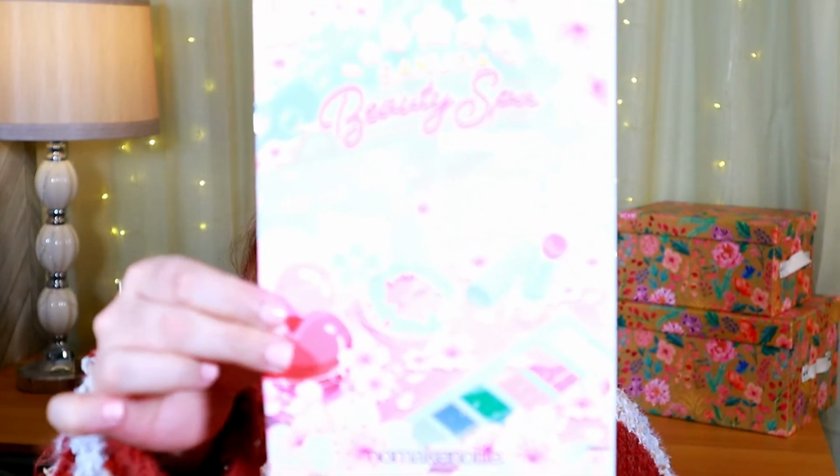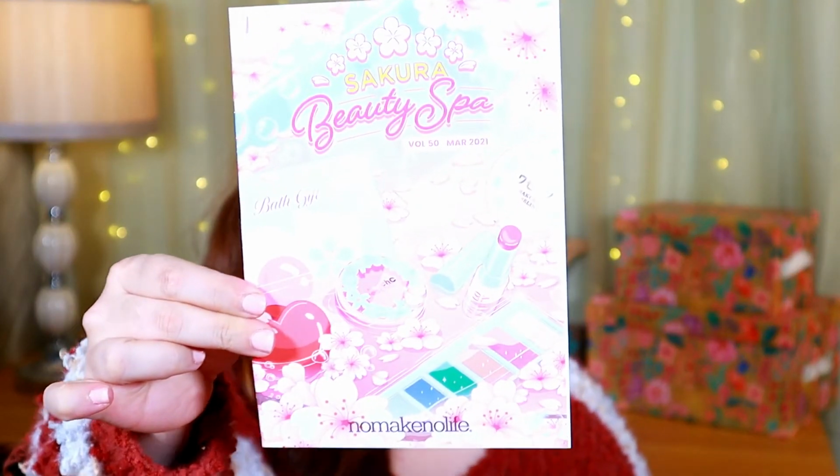Alright guys, I'm super excited to see what I have in my No Make No Life box. Let's open her up. Here's a little sneak peek of what I have in here. The theme for the month is Sakura Beauty Spa. Love the art as usual. Super cute. There's already such cute things in here.